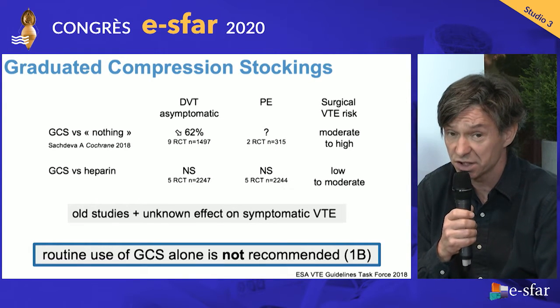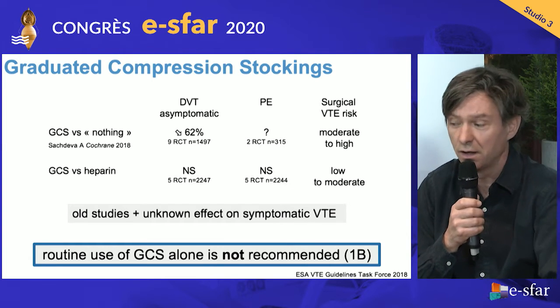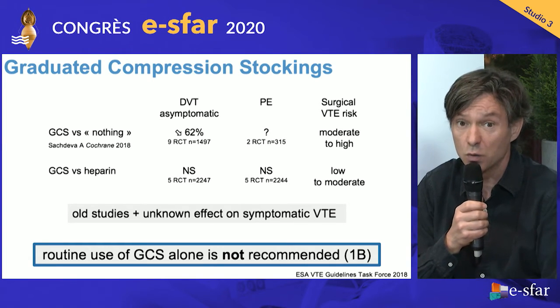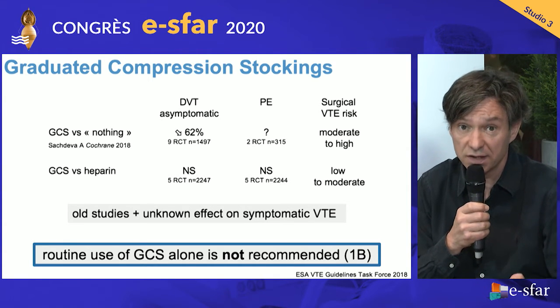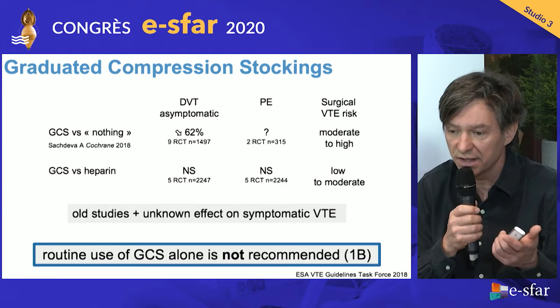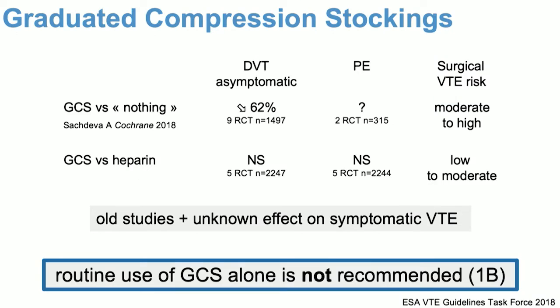The second limitation is the poor methodological quality of these trials, and the third is that there are, like we saw with aspirin, old studies, and are the results generalizable to today's practice? Well, that is a question. Okay, now let's have a look at the stockings.